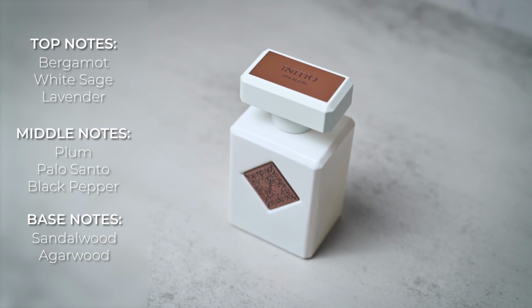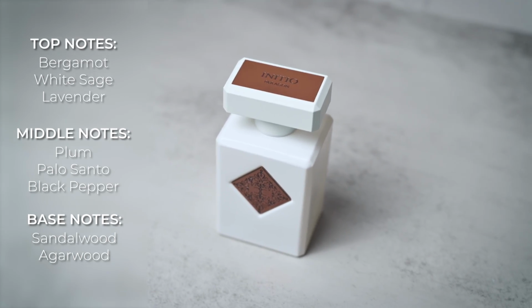So the agarwood in this isn't all that pronounced, but what really comes off at first is the lavender and the sweet plum. So you have a beautiful fruity plum and also that bergamot. But I feel like as this settles down, you lose a little bit of that plum sweetness, and it turns to a little bit more of a sage and a lavender fragrance.